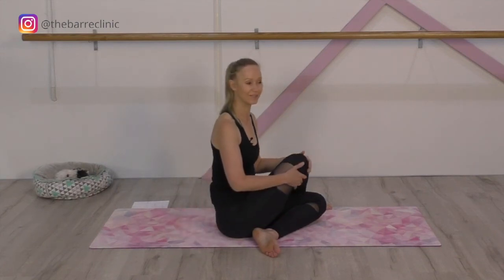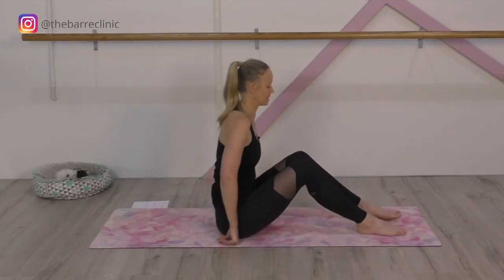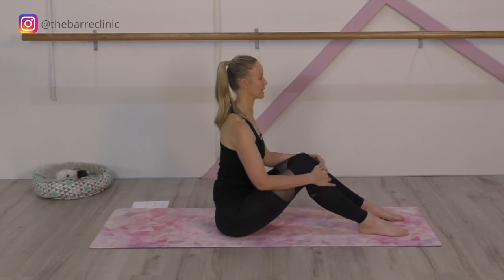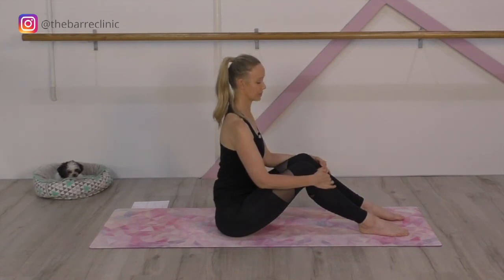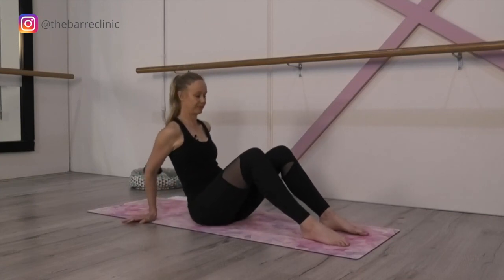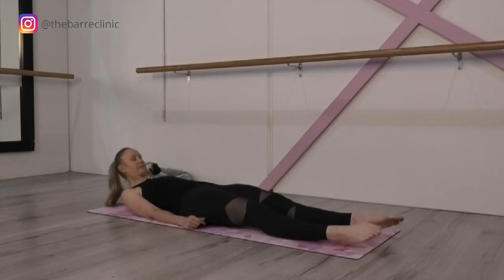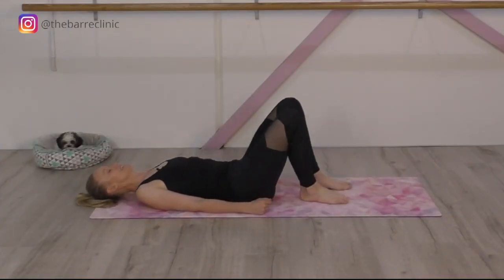We'll make our way down to the floor. First of all, bring the legs out in front. Just pause here for a moment as we take 2 big breaths. And then make our way down to laying on our back. Hug your knees into your chest.